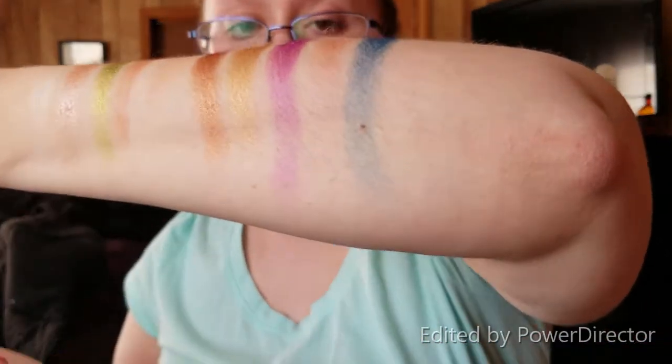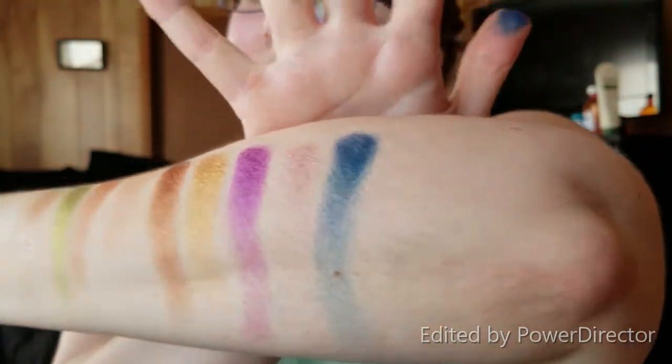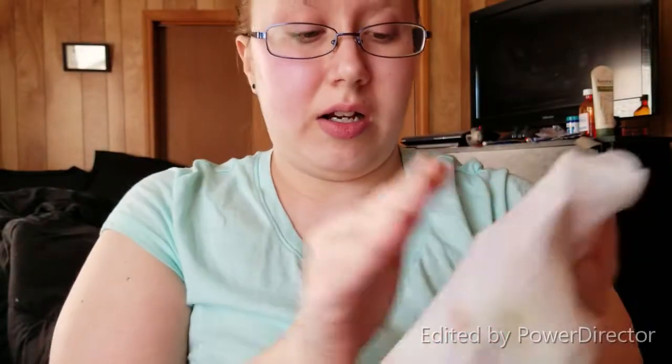So my biggest complaint so far about this palette, which is more of a preference type thing, I guess, is just that it doesn't have a lot of matte shades, which isn't the end of the world, but I would prefer if it wasn't 80% shimmers, because it would be a little more versatile. I love the colors, though.